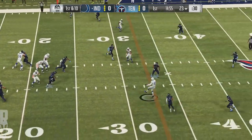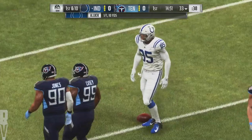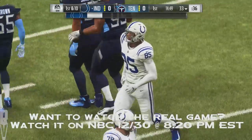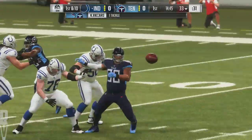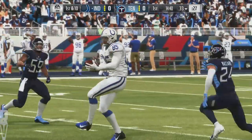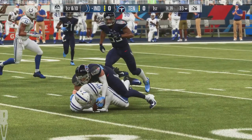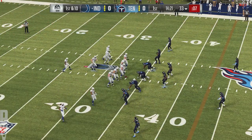On first and 10, Locke. The completion is good. This is Eric Ebron. And he's got it past the 30 before he's hit and dropped. 10 yards there to start the drive, and just enough, by about the length of the football, for a first down. So they'll come up first and 10 now from the 33.